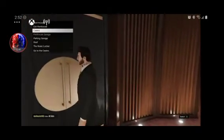I'm gonna go to the actual casino, and I'm gonna try to win the car that's down there, because that is a nice race car. It's down there in the casino. It's super nice.